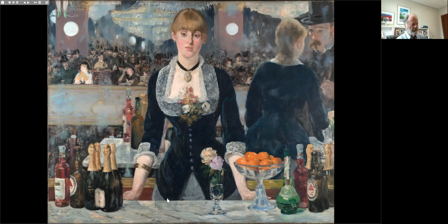Then behind her, we see a mirror, the frame of which is down here, so that most of the painting contains reflected imagery, those things that are across the Folies Bergère from this woman. We see gas lamps here, lots of people enjoying themselves. And notice up here is a trapeze and the legs of the performer.